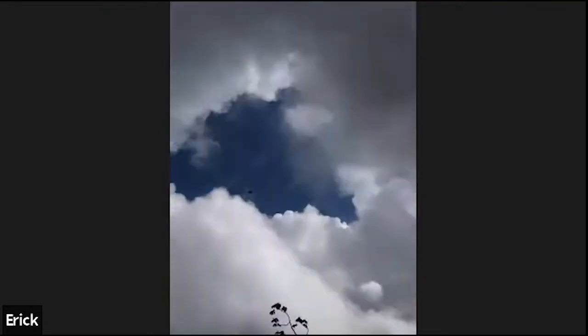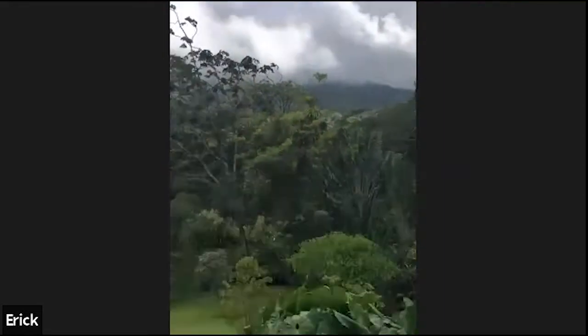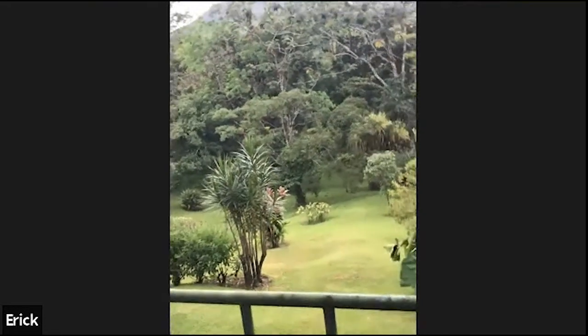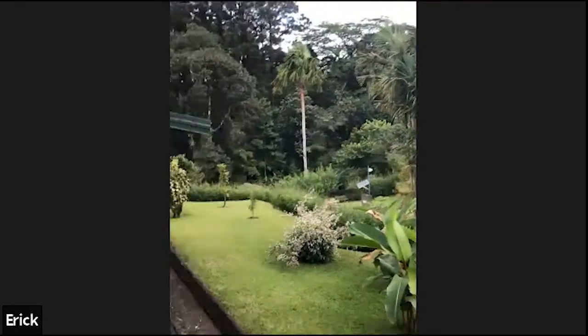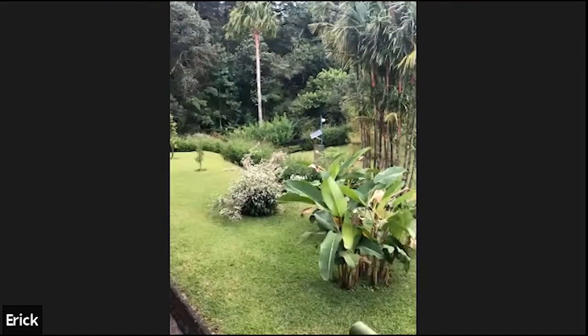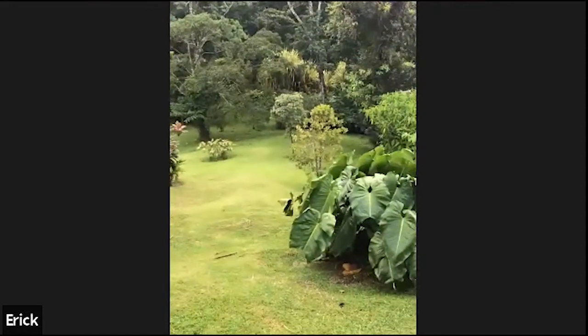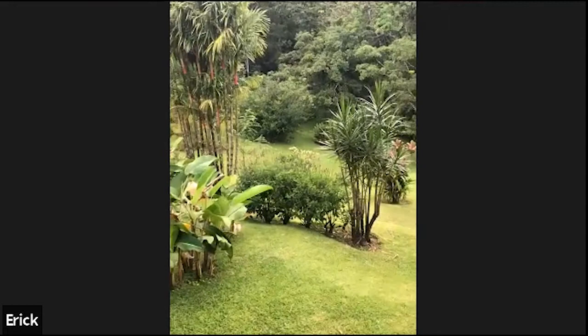There is another oropendula flying by, hard to see, but they just flew across very fast. Montezuma oropendula, the largest oriole of the world. Remember, orioles, oropendulas. Okay, there was a hummingbird right there. As you can see, some of the flowers, some of the plants in the garden are really good to attract some birds, like these potted wheat or cattail plants.